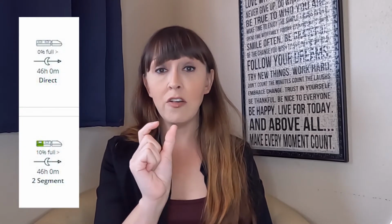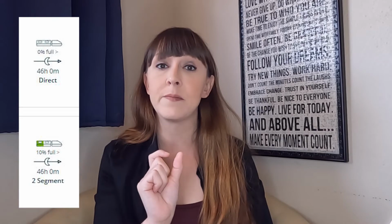When you go online and you look at the rooms, you will see the percentage of how full the train is. Sometimes it's 10%. It can be all the way up to 100%, but it will show you the percentage. That percentage also gives you an idea of the cost. If it's only 10% full, the cost of your ticket's gonna be way lower. But as that train fills up and the percentages go up, the cost is also going to go up.